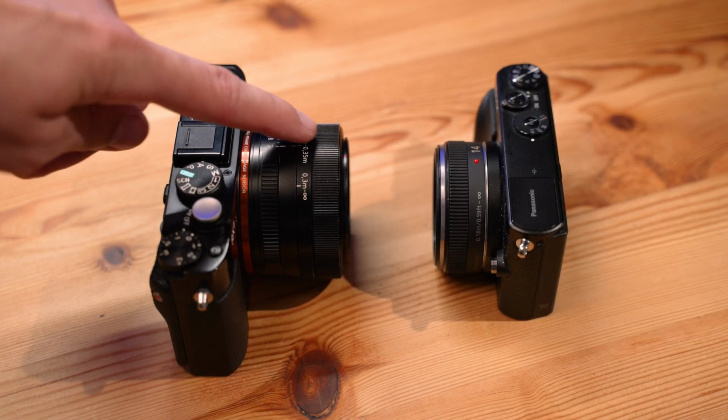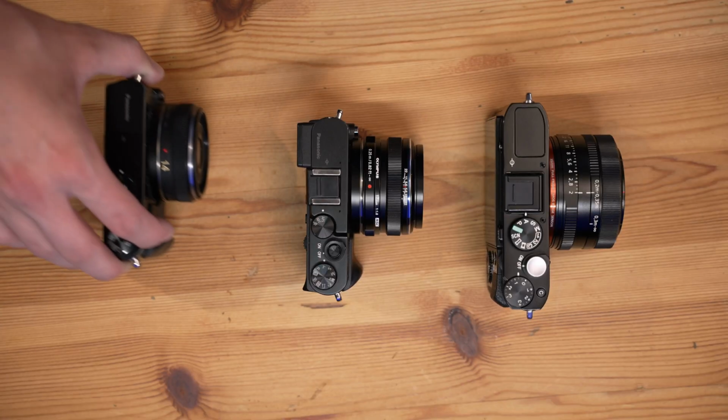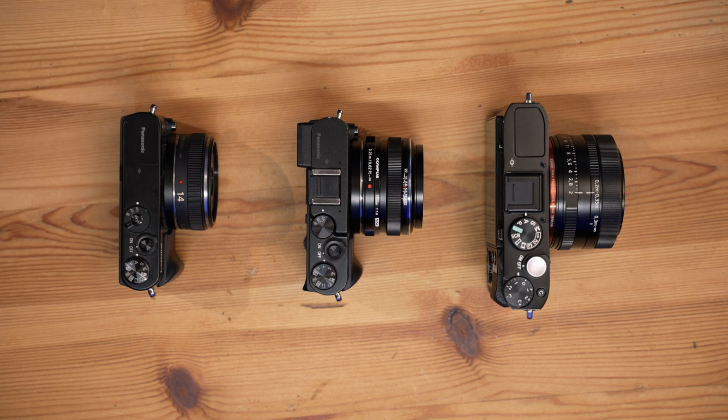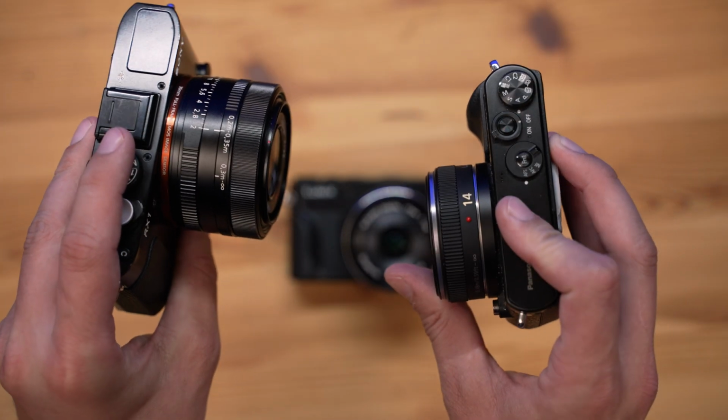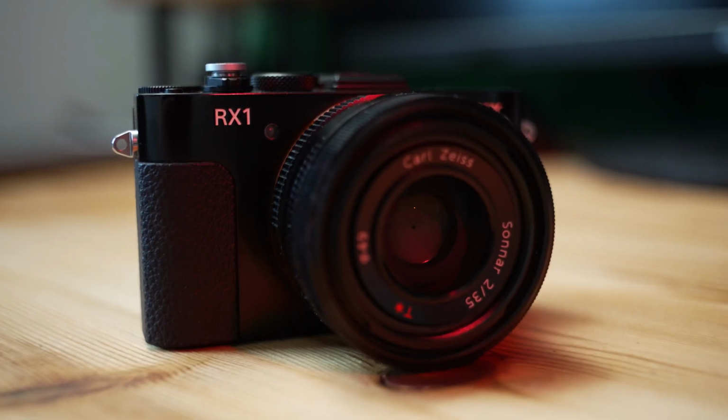While we're talking about size, the lens does protrude out a little bit more than I'd prefer compared to something like the Fujifilm X100s. And it's still much bigger than some of my favourite compact cameras like the Panasonic GM1 and GM5, although they are micro four thirds. By the way, they did bring out a slight update to this camera in the RX1R, which is exactly the same as the RX1, only they removed the anti-aliasing filter to add some sharpness.